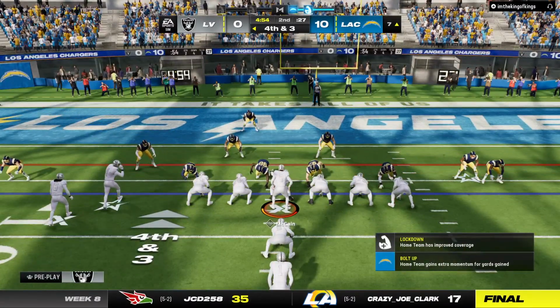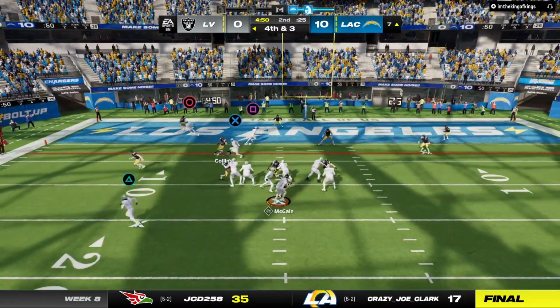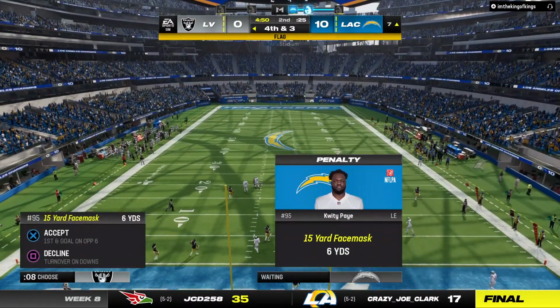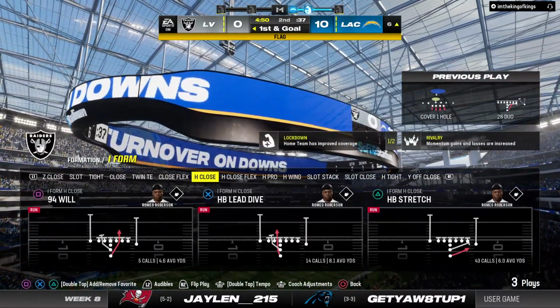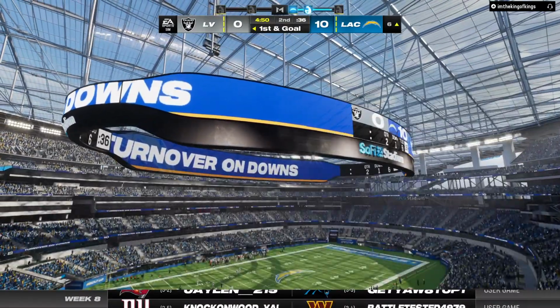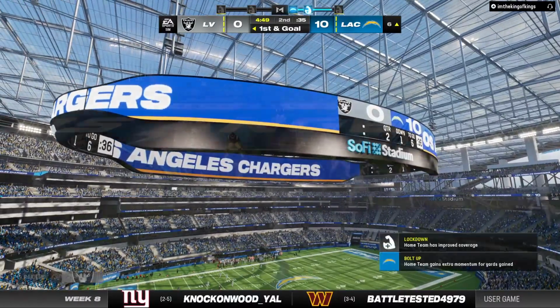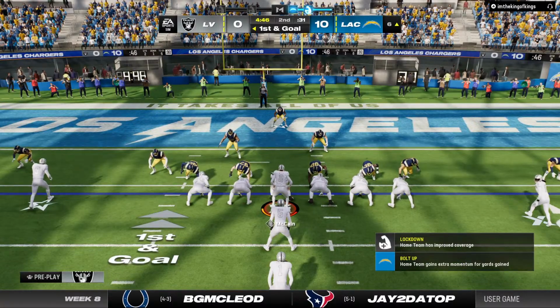Well, the offense is not leaving the field. They're going to stay out and go for it on 4th and 3. Back to throw. McCain. And he's taken to the ground, but he was pulled down by the face mask. Here come the flags. And I believe this is going to be a first down. So now after the face mask penalty, here's 1st and goal.